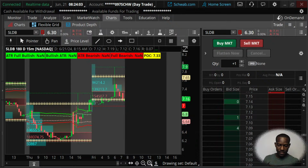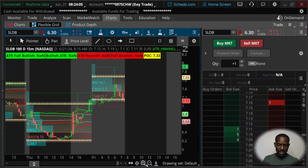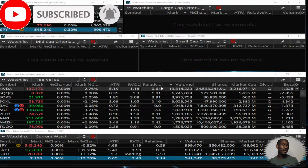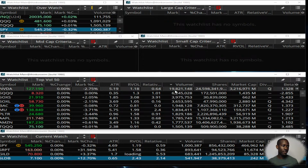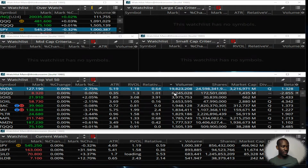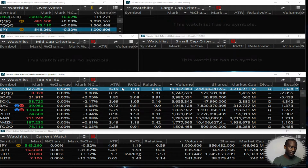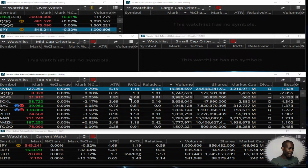SLDB, all of these interesting stocks, but I really just don't know which one because Nvidia is sucking up all of the attention right now. 19 million shares traded on Nvidia. Top volume mover. Yeah, that's going to be an issue. It needs to calm down for real so something else can work.